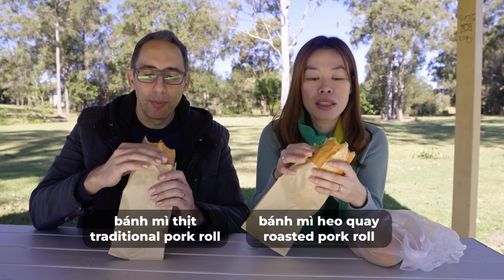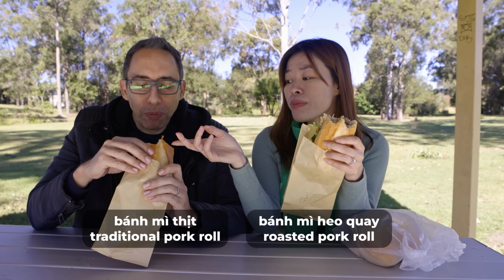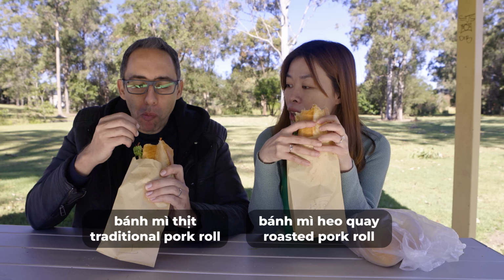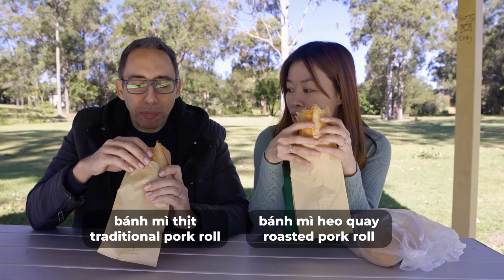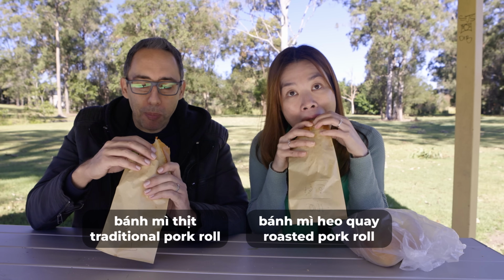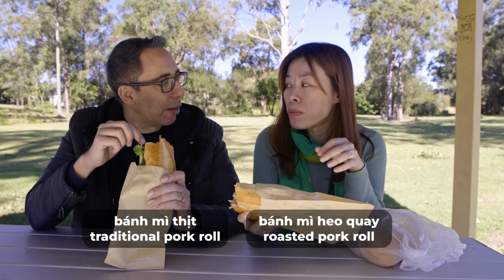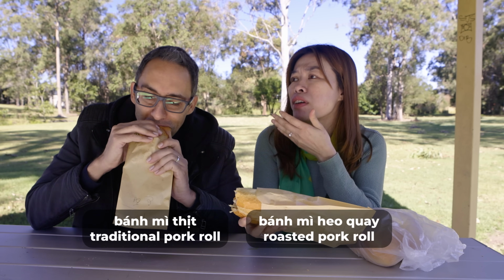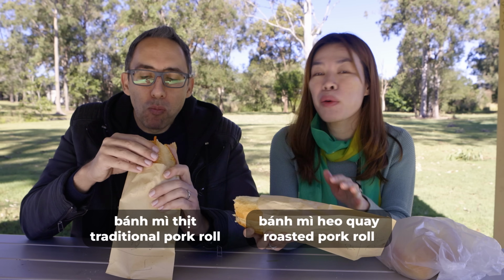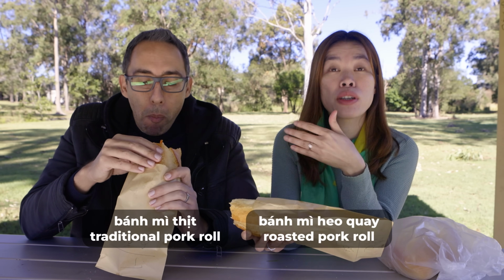What about this one? Because I always get this one for myself, but I said I didn't have this one for a long time. I said, I'll give it a go today. It's different, hey? Try to bite where the pate is and see. No, I got it. This is kind of more like the ones that we had in Vietnam, I think. But in Vietnam now, they sell so many different types. So this is just my memory. When we went to school, that's a normal banh mi that I could get on the way, on the street.